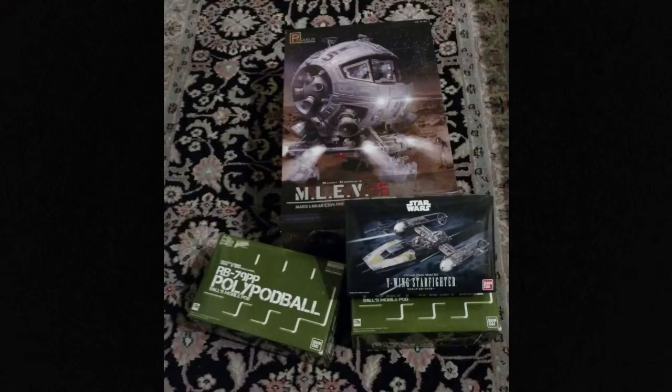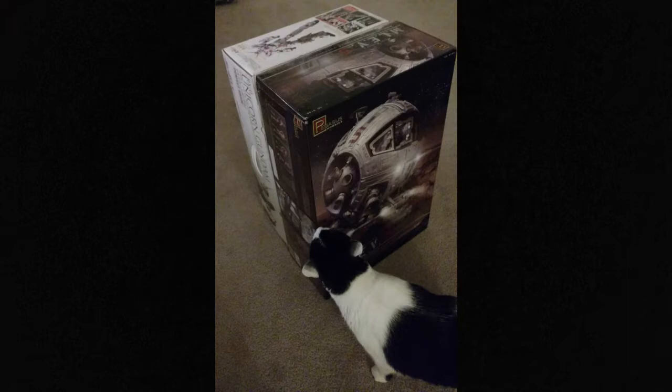Well, there's the MLev. So assume there's the guy. When I first saw that online, what came to mind was that scene from Star Wars. Okay, so that's what started the whole thing.